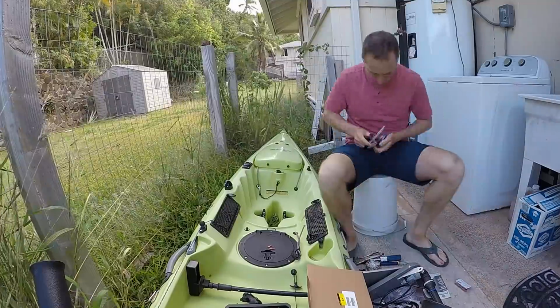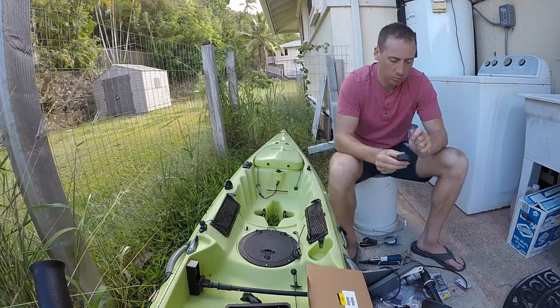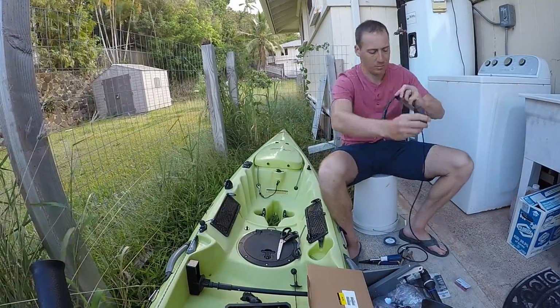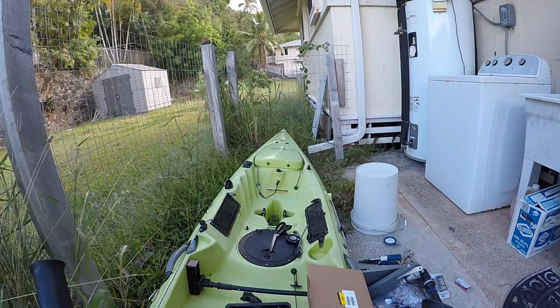Stuff on a kayak is not going to last as long as it will on a boat where it's 3, 4, 5 feet up off the water. Like my fish finder, it's literally within 6 inches of the water. And so it gets hit by waves all the time.